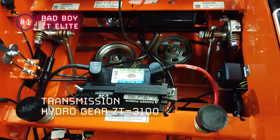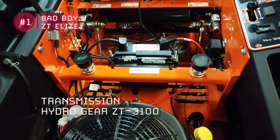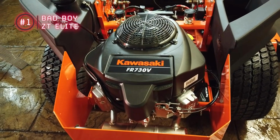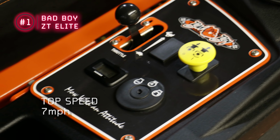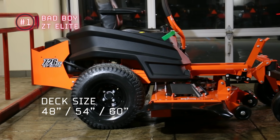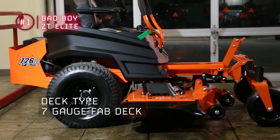They're going to be just about the best transaxles you'll find on any mower under $5,000. Actually, almost certainly the best transaxles you'll find on any mower at this price range. Anything over the 3000 series is considered commercial grade. Our top speed for this mower is 7 miles per hour with a cutting speed of 6.5 miles per hour. Your deck options are 48, 54, and 60 inches. We have a 7 gauge fabricated deck, all welded, fully reinforced, and extremely sturdy.